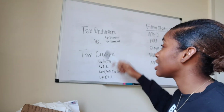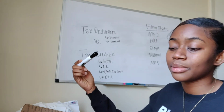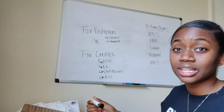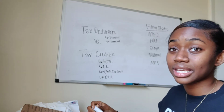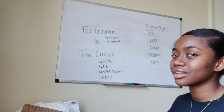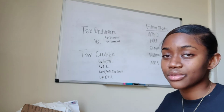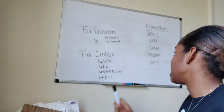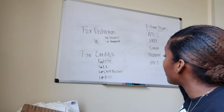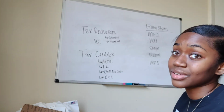But the main thing with tax deductions is to realize that unless you can itemize more expenses than the standard deduction that you're eligible for, it's usually not worth it. The standard deduction is based on your filing status. Unless you can exceed that amount, most of the time it's better to just take the standard deduction. If you've ever filed your taxes, you know you're going to be married filing jointly, head of household, single, a qualifying widower, or married filing separately. Based on which of those filing statuses you fall under, you'll have a standard deduction.